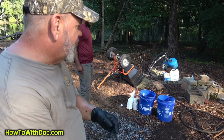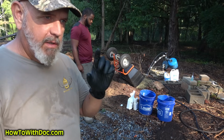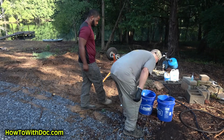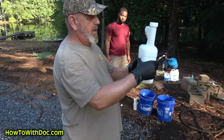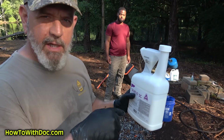What we're doing is taking 4 gallons of water in each bucket, and then we're going to put an eighth of an ounce 4 times into each bucket. So I'm just taking this. I've gone up to 0.8 ounces, and I'm going to do that 4 times in each bucket.